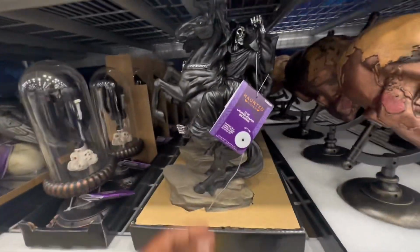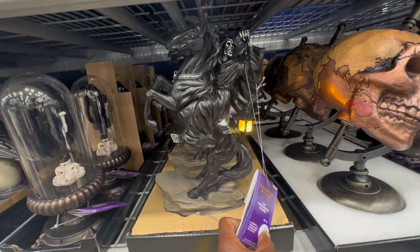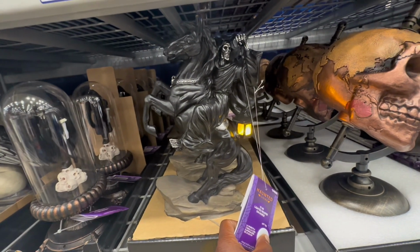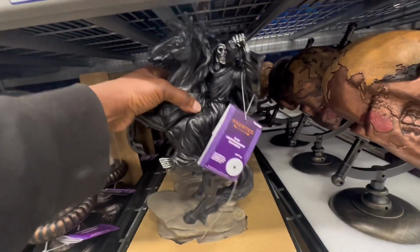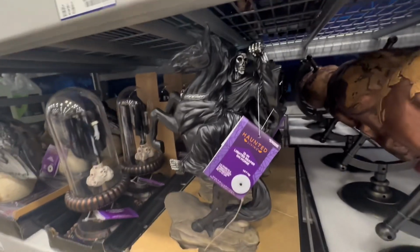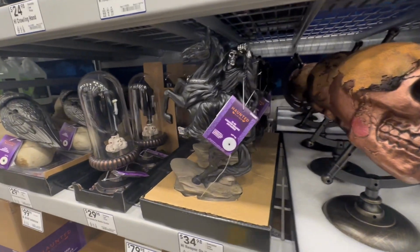And check him out. We got the Reaper. The Reaper on horseback. Now, is this cool for the whole Headless Horseman thing? He looks different, a little bit shinier, and the rock is different, but he's cool. He has a lantern. He's $34.98. He might be cool, and he's pretty heavy. I like that. So that's a neat guy to think about for you guys. He's more expensive than any of the ones I've ever seen at TJ Maxx and HomeGoods because he's $35, but that's still a good one.